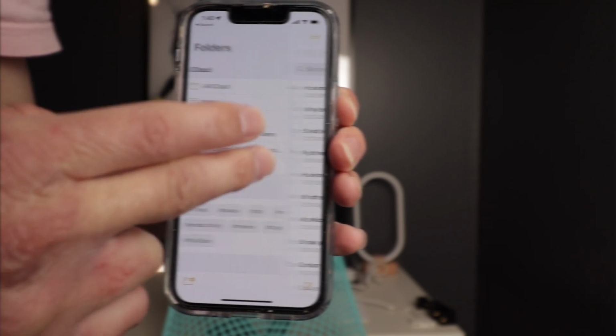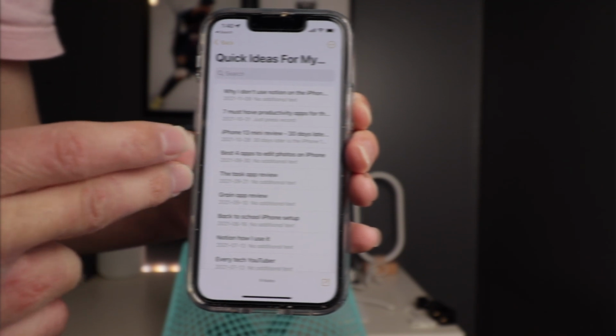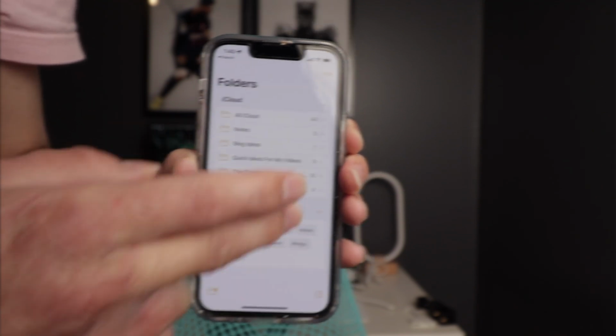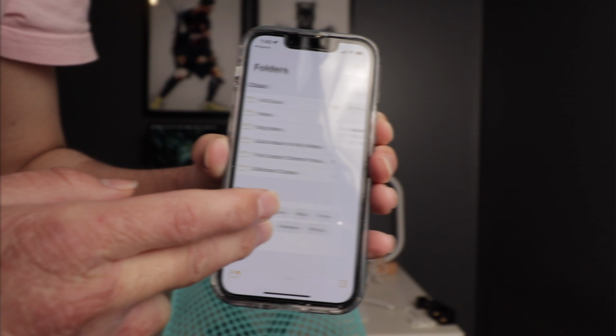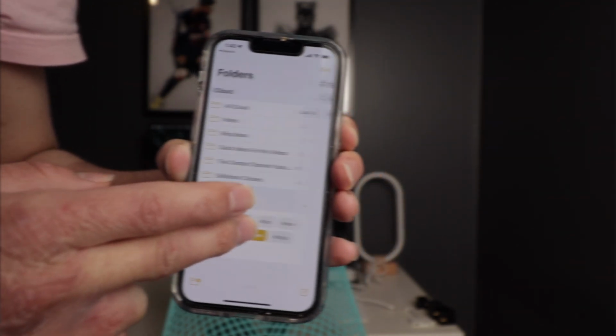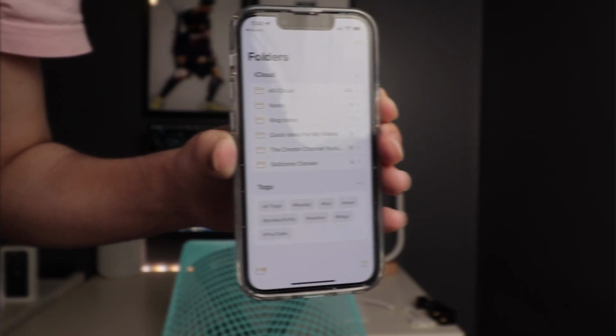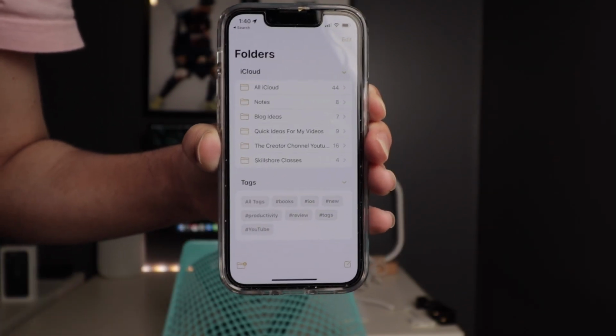And of course, it just makes it really simple to write down whatever notes you want in a simple form. That's why I really enjoy using the Notes app, because it's just so simple to use. It's integrated well with Apple, since it's made by Apple. So the integration and everything just works really well.